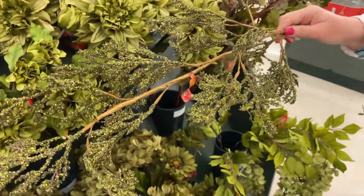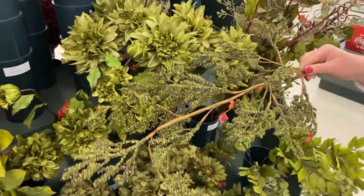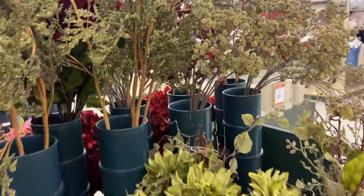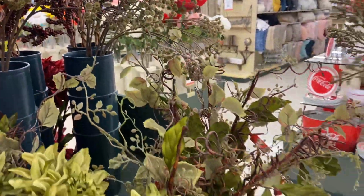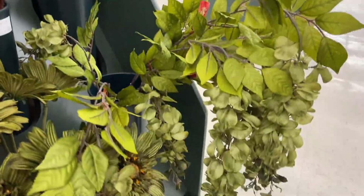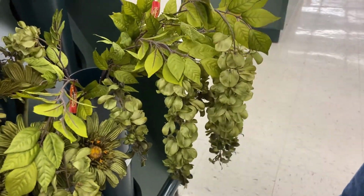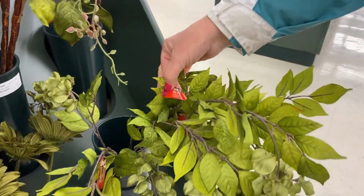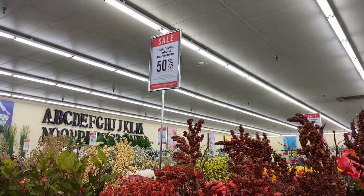That would be pretty just laying in and around food. Oh yeah, it would. We're planning, guys. Look how cute these little things are. All of this. Look at these. They're not that expensive. I like these. $3.50 a piece. They're on sale.